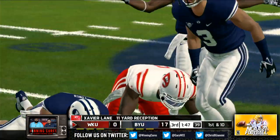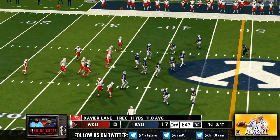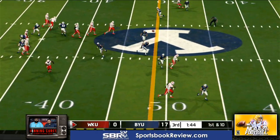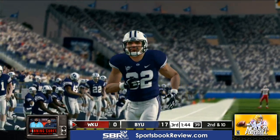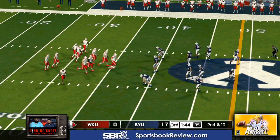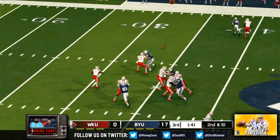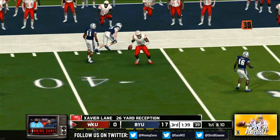He's taken down around the 38-yard line. That's a gain of 10 on the play. First down. Throws it away. Second down and 10 to go. Ball on the 38-yard line. He's tackled around the 36-yard line.